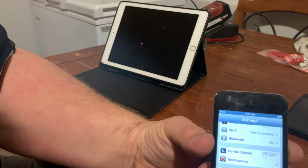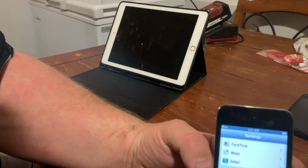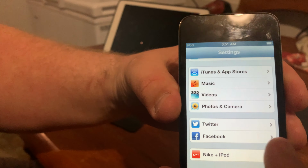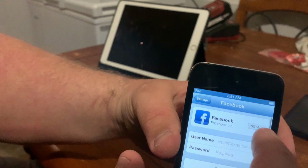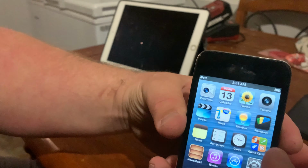So nothing's really changed too much since then. Oh, one thing iOS 6 did present is you can install Facebook straight from the settings app, same as Twitter. You can install it and just put your login details in. We'll try and, well, I won't install it because I'm not connected to the internet.